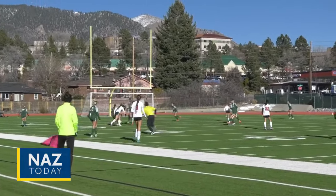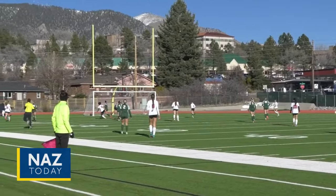We lost 13 seniors last year too, so we have this rebuilding season as well, is what people are thinking. But from what I saw here, the girls are ready to play. They're ready to compete at a high level. Boulder Creek freshman Zeta Ford opened up the match early, scoring within the first few minutes.